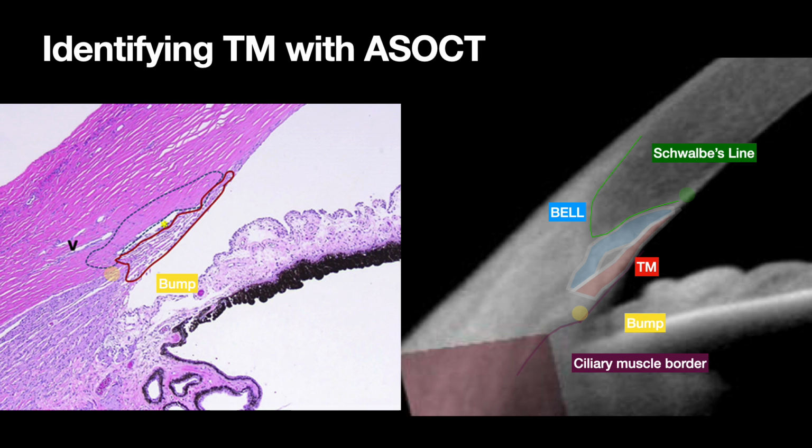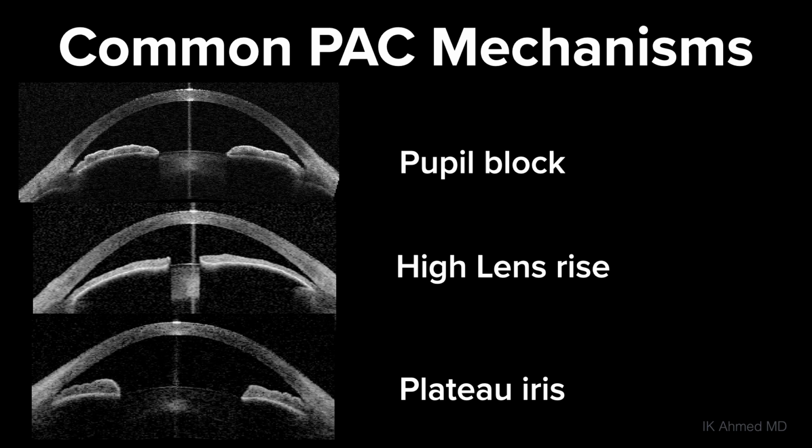Now, there are different ways to identify the angle and structures. Of course, gonioscopy is the gold standard. We are using imaging much more, particularly anterior segment OCT. And this picture nicely shows some of the structures that can be visualized, including the bump, the angle recess, which forms the corneoscleral indentation, Schwalbe's line, the Bowman's lamina around the canal, which then forms into the trabecular meshwork, and the ciliary muscle border. When we think about different mechanisms, we can think about different ways the angle can be closed.